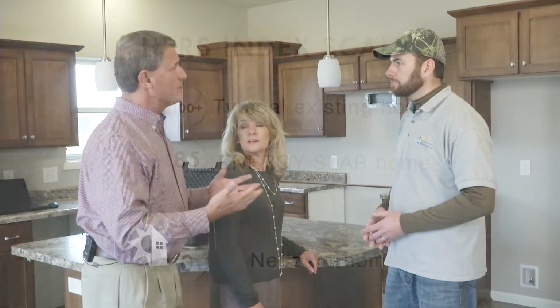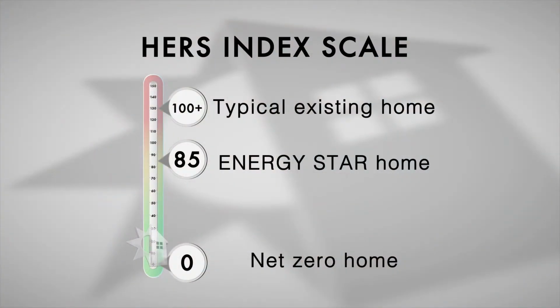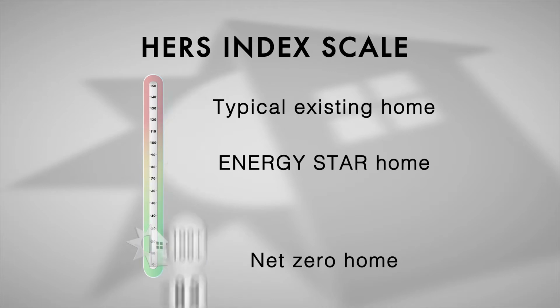All right, Curtis, let's talk a little bit about the ratings that you give a home. Yes, on a HERS index you want a low number. How about our friends the Davises? How did their home fare? Their house did very well. It had a HERS index of 52.